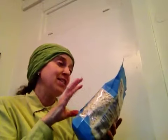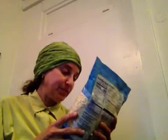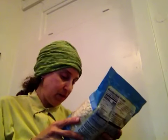It comes in different varieties. They also do like a steel cut oats. Bob's Red Mill has a lot of different grains and also beans. They do a lot of products. They're milled from the highest quality oats, it says. Let's see what else.